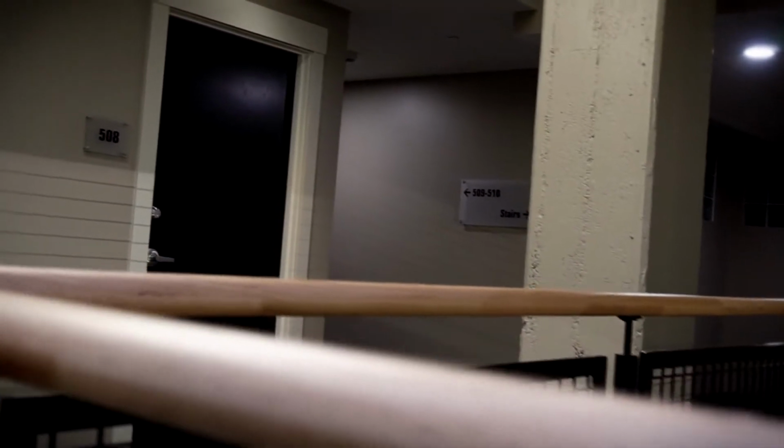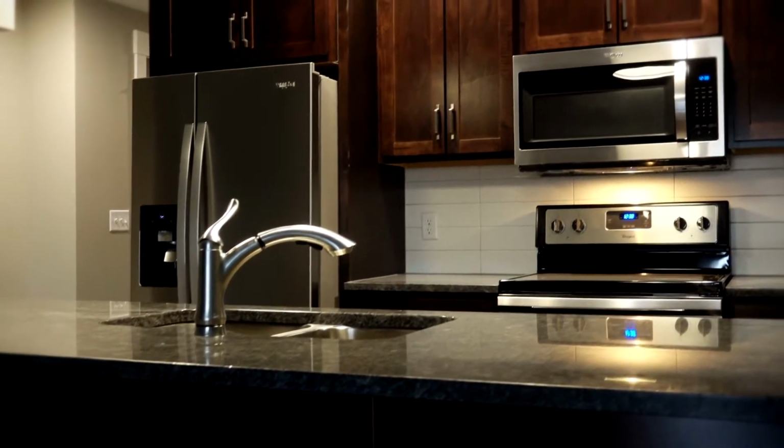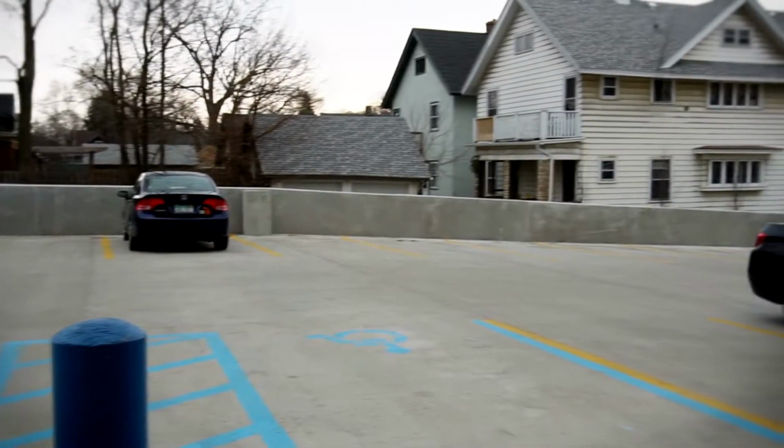This is primarily a residential project. We have 41 new 1- and 2-bedroom apartments on the upper 3 floors of the building. And then we have about 22 offices and storage rooms, and we also added about 65 parking spaces.